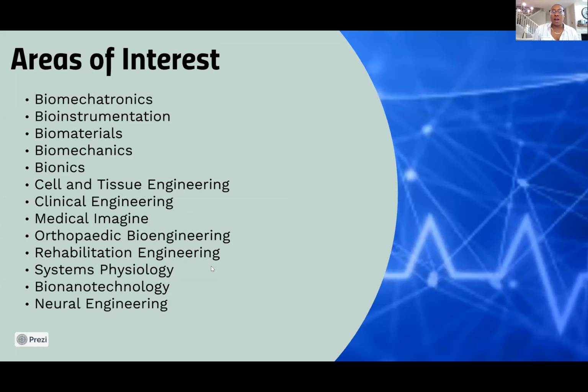Rehabilitation engineering. So when we talk about, again, the same concept of breaking something, and then how do you rehab that person and bring them back to, or allow that muscle or that bone to come back to its full form and function, is through rehabilitation measures. So things like prosthetics are along the lines of rehabilitation engineering.